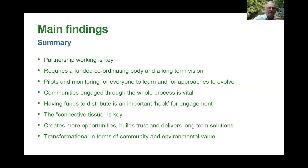Partnership working is key to this. I mean, as I said, this is a £3 million project, but we've identified another £20 million of money. Money's not key in a way. It's partnership working brings the money in. But it does require this central coordinated body and a long-term vision to make it happen. It requires pilots, it requires monitoring, it requires evolution through the thing. It requires communities to be engaged all the way through the process, particularly in an urban setting.